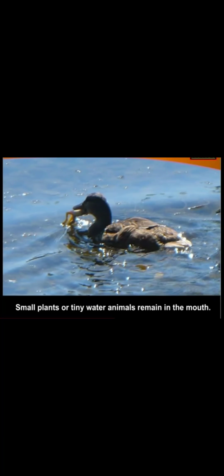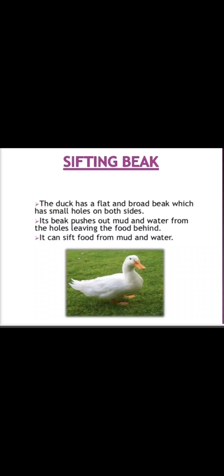The birds like ducks and geese are the water birds, and they have a flat and broad beak with holes inside the beak, and they take in muddy water with insects and worms. And then what happens? The muddy water flows out from these holes, and the insects and worms are left behind for them to eat. And such types of beaks are called sifting beaks. So they can sift food from mud and water.